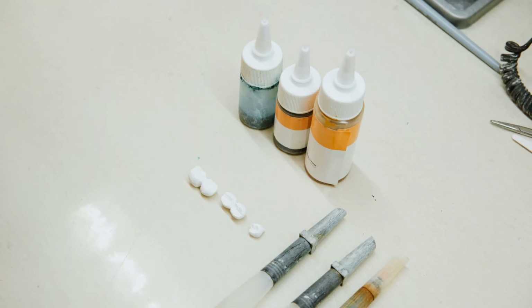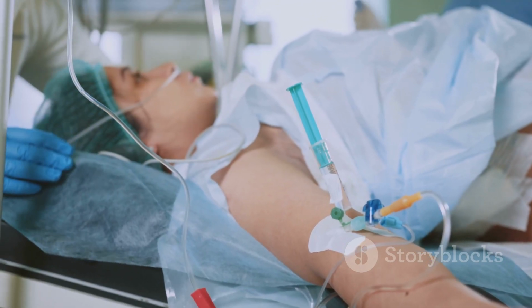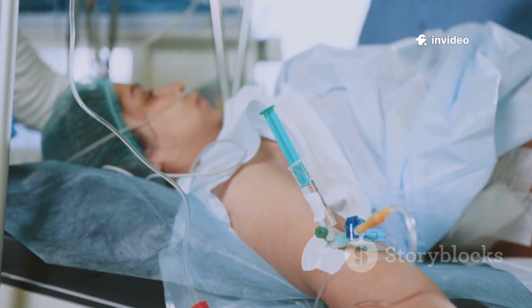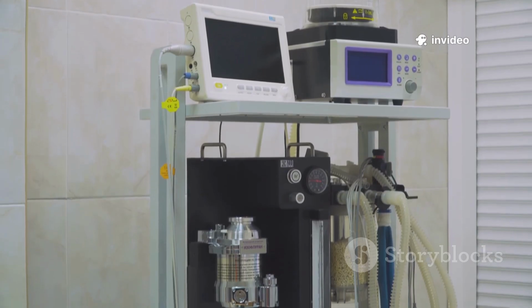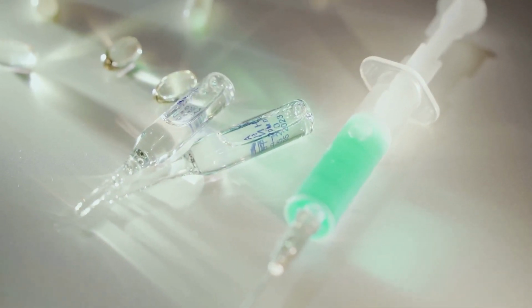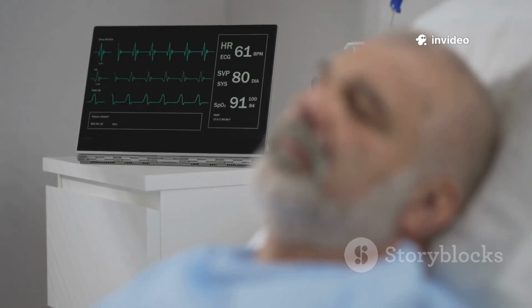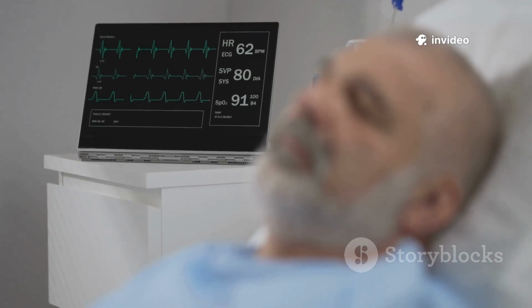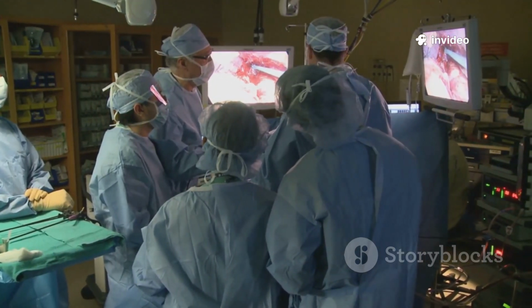I use a variety of drugs to achieve this. Induction agents like propofol and thiopentone help patients drift off. Inhalational agents such as sevoflurane keep them under. Muscle relaxants. Think succinylcholine and rocuronium. Opioids like fentanyl for pain. And reversal agents like neostigmine to bring them back. Don't worry. We'll go deep into each of these in future sessions.